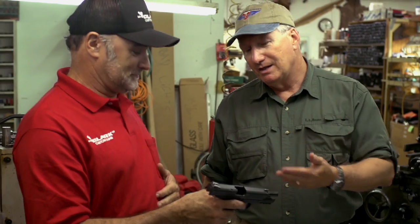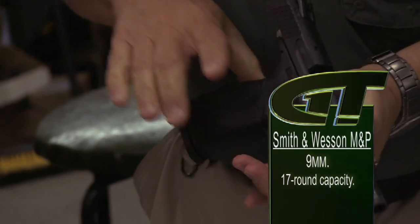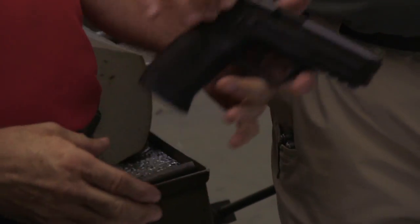There you go. Smith & Wesson M&P. Right. Easy to shoot, as safe, if not safer, than a revolver. There again, low recoil. And you have endless options. It's great out of the box, but you can tune these up too. That's correct. This one actually has a very fine trigger job on it. I've actually shot this one in a few competitions. You know, my wife, actually, you did the trigger job on my wife's M&P. Okay. And she's had a couple of police officers in classes pick it up and try it.